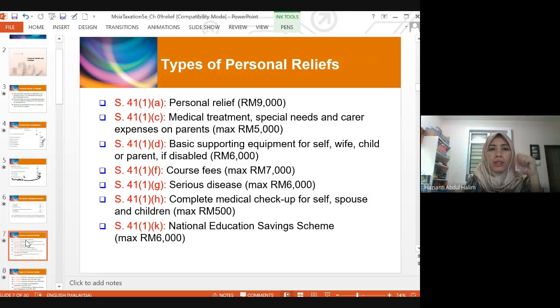These are some of the personal reliefs. I actually don't expect you to memorize all the sections here, because in the exam the table will be provided for the reliefs, so you don't need to memorize it. But the reliefs keep changing. If you look at 2018, there is something different from 2019. For now, we focus on year of assessment 2019. So whenever you do the questions that I posted, if I put year of assessment 2019, you have to go to the Lembaga Hasil website and look at the table of relief for year of assessment 2019.